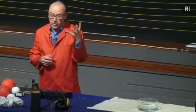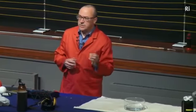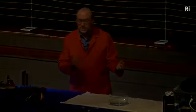And like methane, it will burn in the air, but the activation energy is so low that this will ignite as soon as it's formed. So we'll bring the lights down for this. I'll add the magnesium silicide to the hydrochloric acid, and as soon as the silane gas is formed, it will ignite in the air. Okay, so that's a system with a very low activation energy.